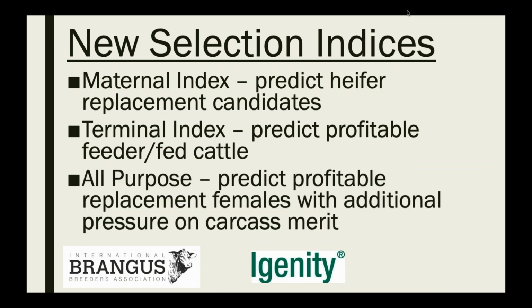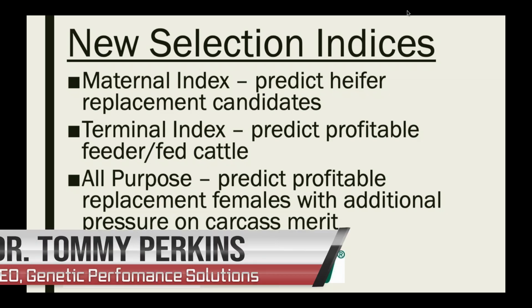I think this is one that we haven't talked about much tonight, but there is a commercial product available for most anyone out there, whether you're using Angus cattle, Hereford cattle, or Brangus. There are some commercially identified products. In our case, it's Identity Brangus. We have maternal, terminal, and an all-purpose index. It really allows you, the commercial cattleman, to take the best advantage of these genomic enhanced EPDs at your level. And again, select your replacement females and/or the calves you're going to feed out with much more confidence.